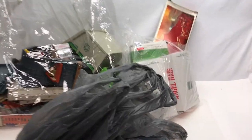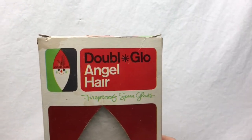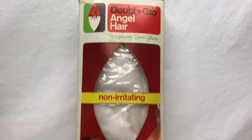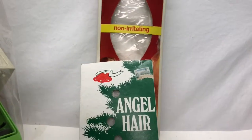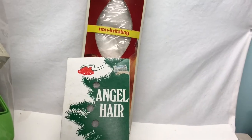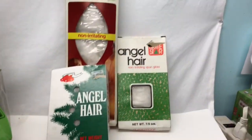So here's a look at what I got. I did get that angel hair stuff, which I'm not even all that familiar with. Definitely know this Double Glow logo, which is kind of a classic logo. And there's four of those boxes. I don't know if it's the kind of stuff that you can stretch out and make it look like snow, but they seem to be four unused boxes. And I listed them already.